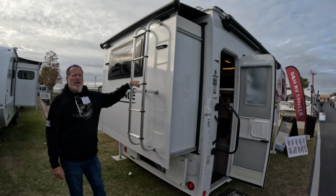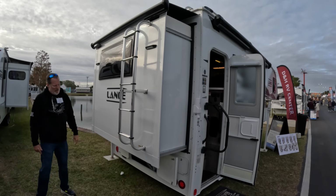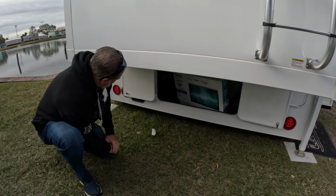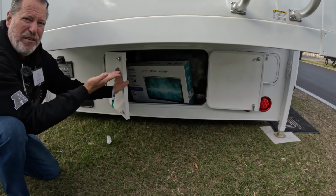Also, you've got the ladder on the back to allow you access to the roof. That's a great feature that we wish we had in our Class C. Up underneath, you've got a double door. Now remember, this is going to be sitting in the back of the truck, so this is going to be lifted further off the ground.